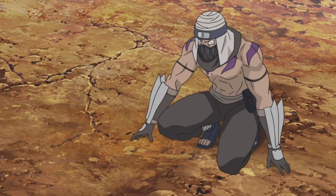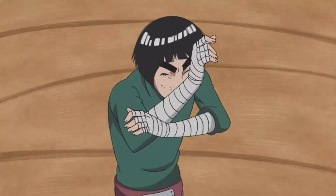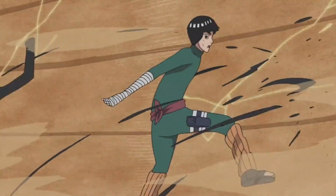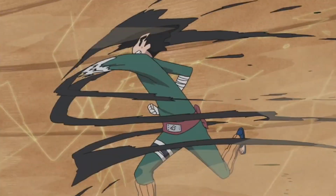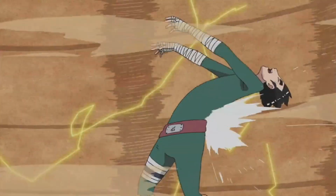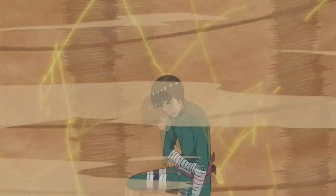A Whirlwind from a Sand Cloud. The user creates a dome-shaped sandstorm that surrounds an opponent and prevents him from escaping. While performing the technique, the sand particles used collide with each other, creating electromagnetic waves that expose the trapped person to endless genjutsu, in the form of wimpy creatures attacking with kunai.